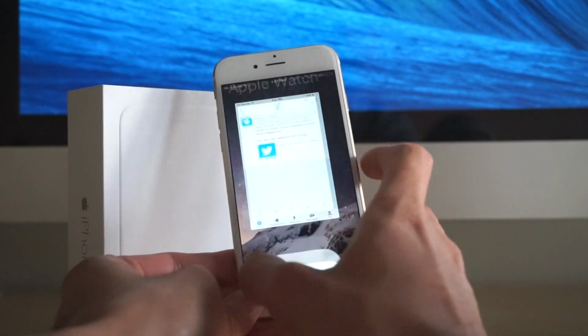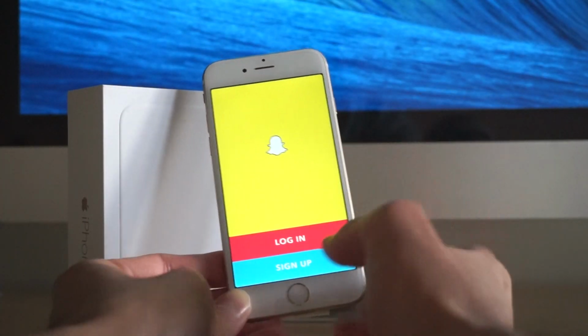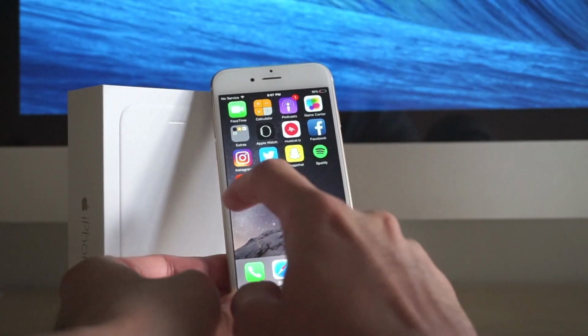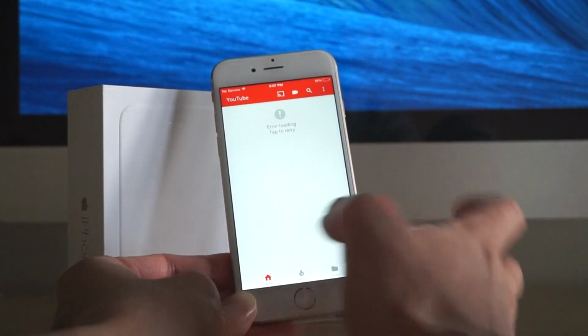Twitter actually doesn't work that well. Snapchat doesn't work that well either. You're not able to get it past the login screen. And Spotify, Reddit, and YouTube. So Spotify works, Reddit works perfectly fine, and YouTube is always going to be stuck on this "error loading, tap to retry" screen.